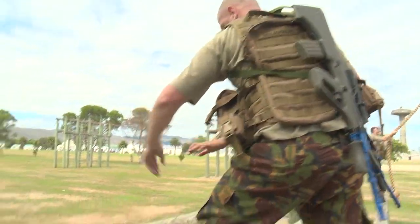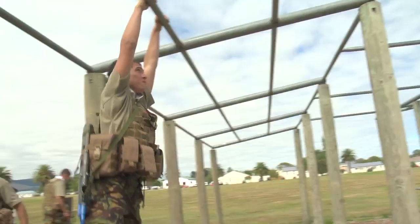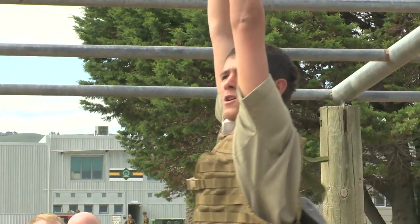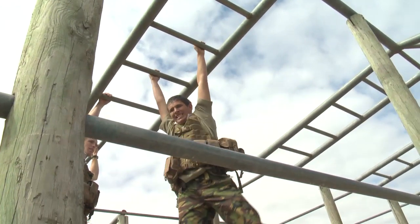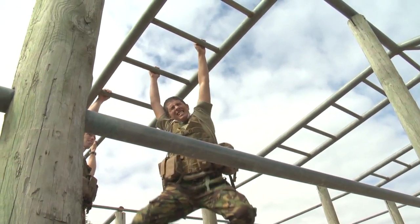Edu's doing formidably well, but the bars are as far as he's going. Good effort. Nice one. One more, one more. One more. Get that foot onto that bar. Yes, very hard.